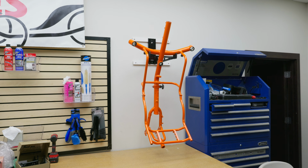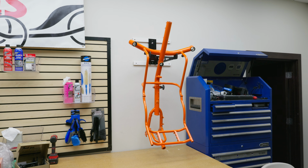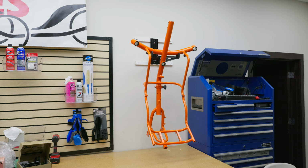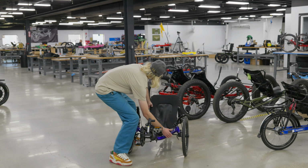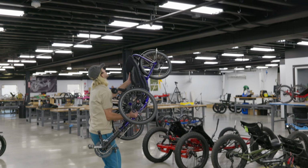A trike wall mount is great because it keeps your trike up and out of the way off the floor, which is perfect for a small apartment with minimal square footage. A thing to keep in mind is how you will lift it up onto the mount. Sure, the mount itself can hold 70 pounds, but can you lift a 70-pound trike up and basically over your head? If not, this might not be the option for you.